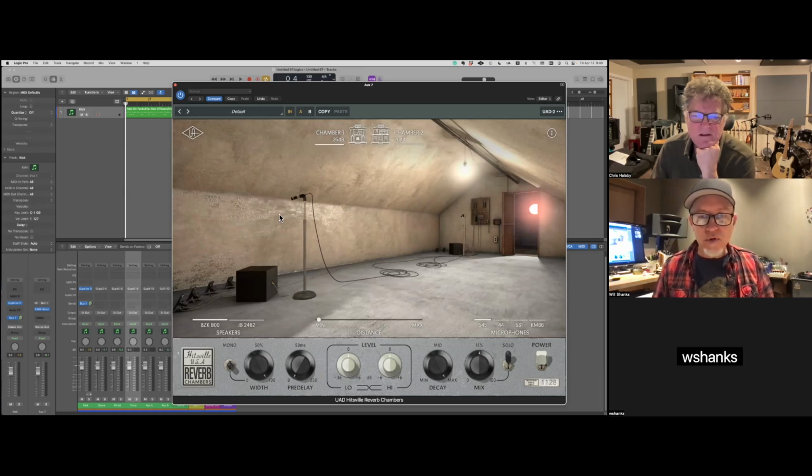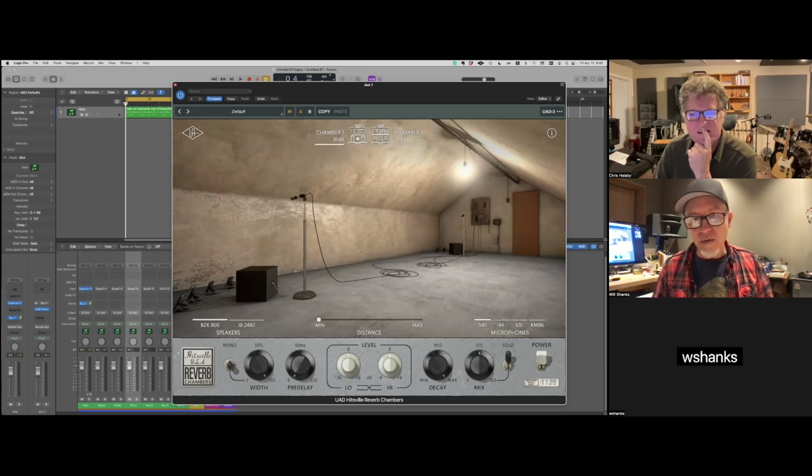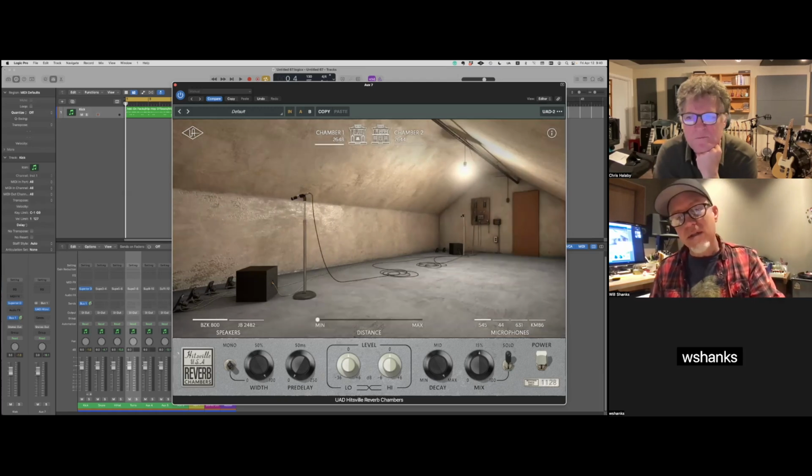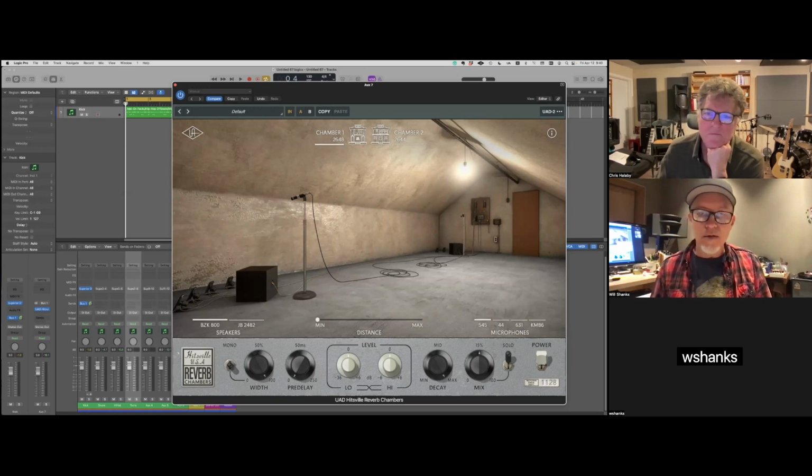So the original setup was in that far corner over there by the door. And we replicated the same setup in the other corner to get a stereo effect. Basically, this is the quintessential Motown sound.